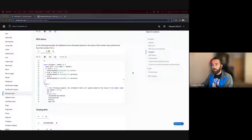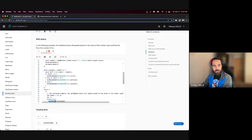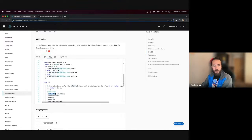Let me share my screen real quick here. This is what it looks like. Can you see my screen? Yes. Okay. So we have a few different statuses. This is the success, you have a warning, and an error status. It gets added in the validated property here, and you can see how we can set that. Typically, when you see this error status, it won't let you submit a form or something. So it kind of depends on how you want to use it.